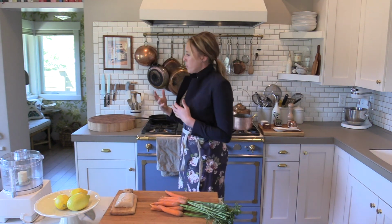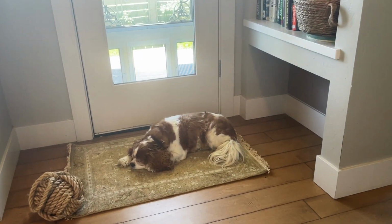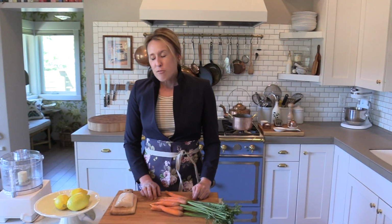Welcome to the Simply Luxurious Kitchen, and welcome to my kitchen, but also I share it with my dogs, as you know, and Norman joins me, and he is sleeping at the door going up to the garden porch, enjoying an afternoon nap. And today I'm very excited, and in fact I've been looking forward to sharing this recipe with you because it was inspired from my recent trip to Paris this past spring.